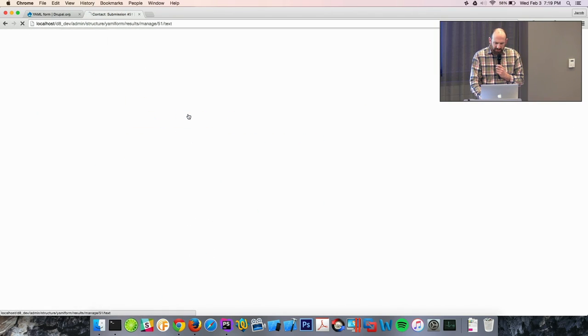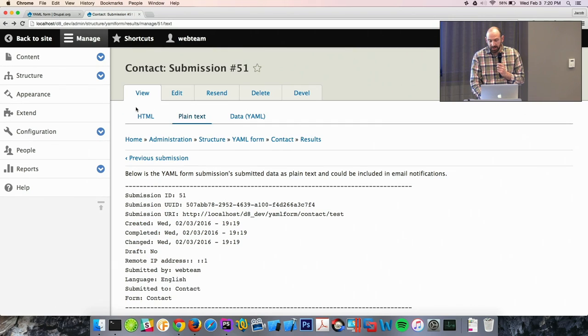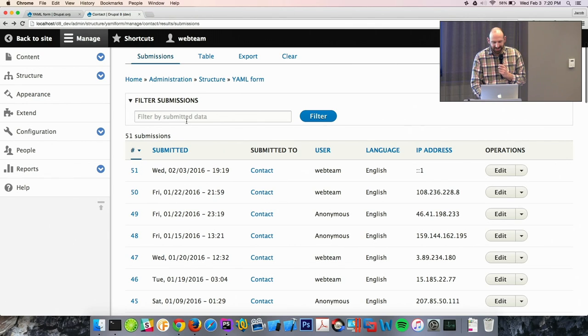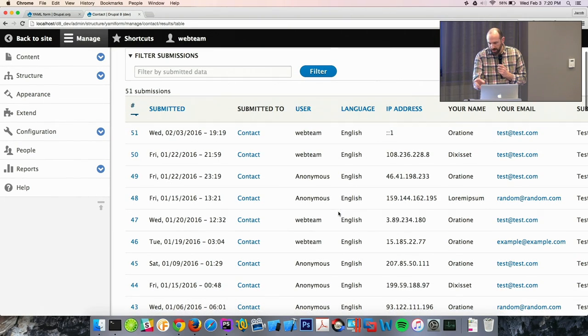I also added a plain text view to get people more familiar with that. And there's also a YAML view because the data is being stored in the database as YAML. I just did that because I like YAML. It makes things easier, and it actually opens up the possibility that you can filter your data really easily. If I go to the table view, you can search through any piece of data here.